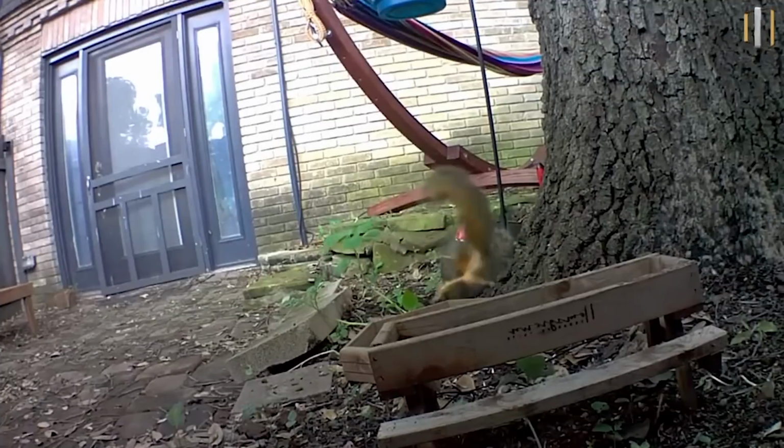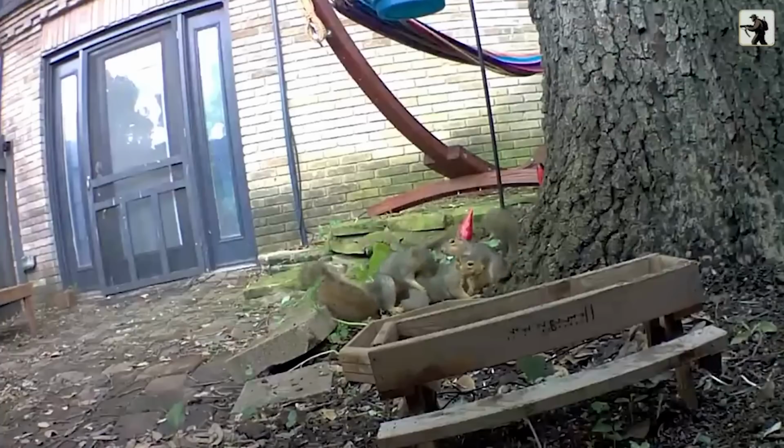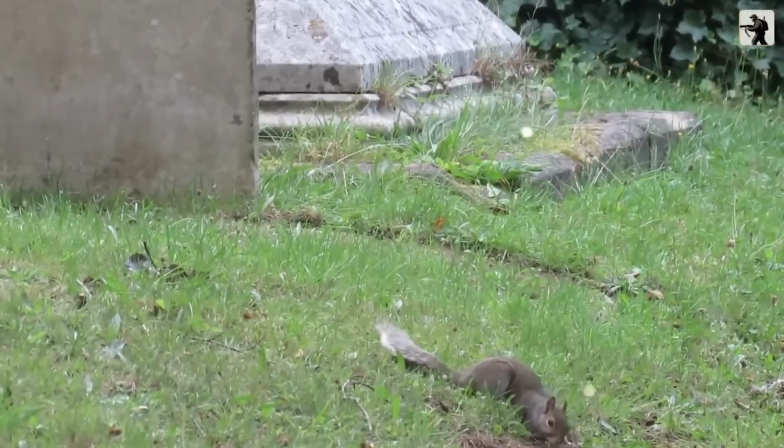In North America, there are more than 200 million squirrels, Europe about 150 million, and Asia nearly 100 million. What measures do you think people in those areas should use to deal with them?